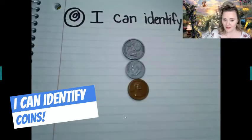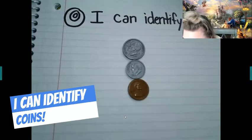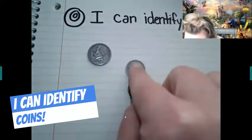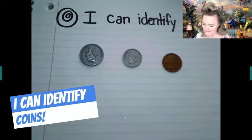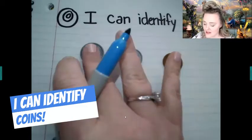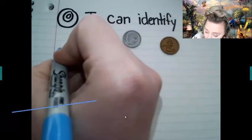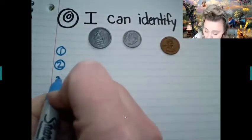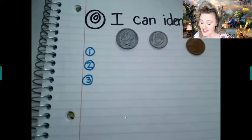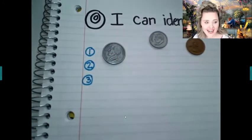So we've done a lot of work with coins this year. So what I want us to do is think about some similarities and differences that these coins have. So let's go ahead and name these coins. Take a second, and I want you to make a prediction. So you're going to write 1, 2, and 3 right on your paper. And now I want you to tell me, predicting, what is the name of this coin? Write it down. Or you can just put the first letter or the first sound.